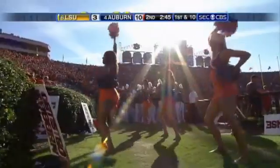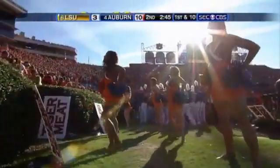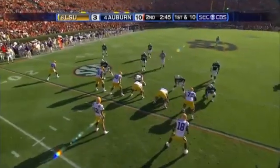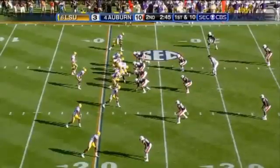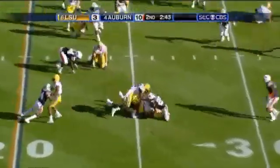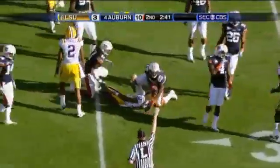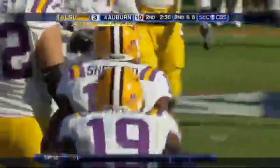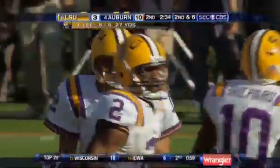Jarrett Lee is still in at quarterback. This will be his second series. If I'm LSU, I'm looking for the time when I can throw the ball downfield. Auburn has showed poor ball skills with the ball in the air. I got to challenge him a little bit. There's Russell Shepard on the quick pass out to the right flat. And they gained 4. Chris Davis, number 11, makes the tackle.